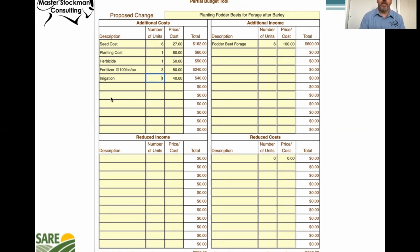So when we looked at this project, we looked at additional costs first. And you can see we've got seeding costs, planting costs, herbicide costs in here, fertilizer and irrigation. In terms of the actual costs that we have here, they will definitely vary depending on year and your operation. So, you need to research those numbers for your own operation to make sure that those costs are accurate. This is just a method to show you how you might do that on your operation. But if we add up all of these additional costs, we get $552 per acre for additional costs associated with this project.